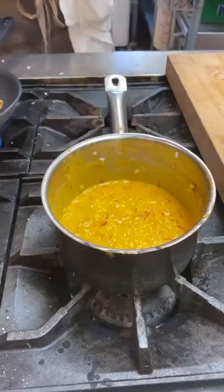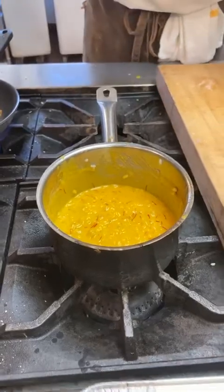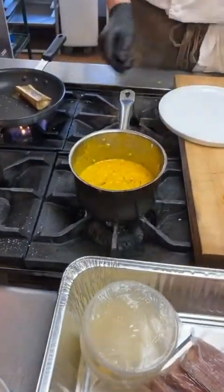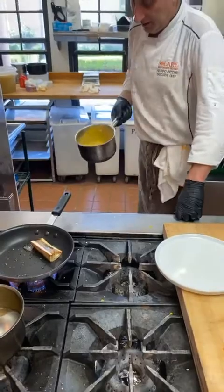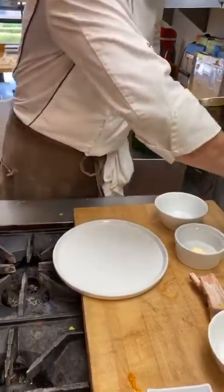Now it's time for plating. So for those of you who have been making it at home, you are just a few short minutes away from trying this delicacy.